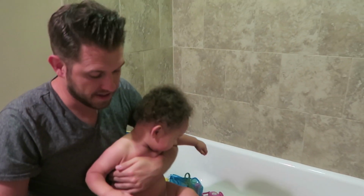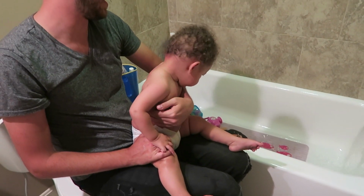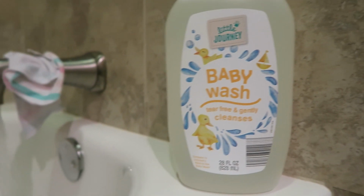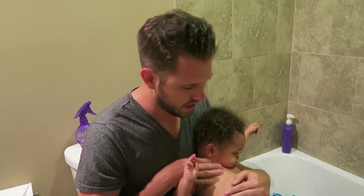All right, guys. Bath time is always interesting with this dude. As you can see, he's ready to just plunge in the water, and he has no idea what he's doing. So we're going to be using the Little Journey Baby Wash. It's tear-free, obviously, for babies, so it's great. It's really gentle on them, and it makes them smell yummy.